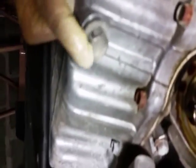So I'm just going to loosen this slowly because oil will leak out of this as well, out of the drain plug as well.